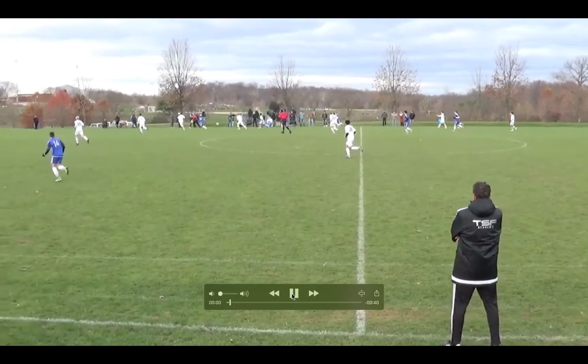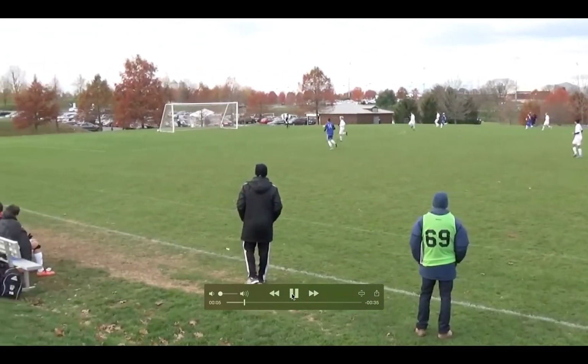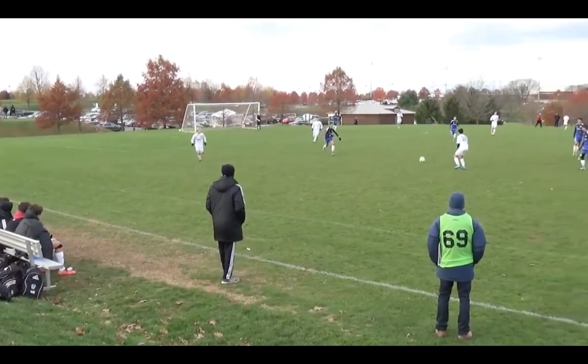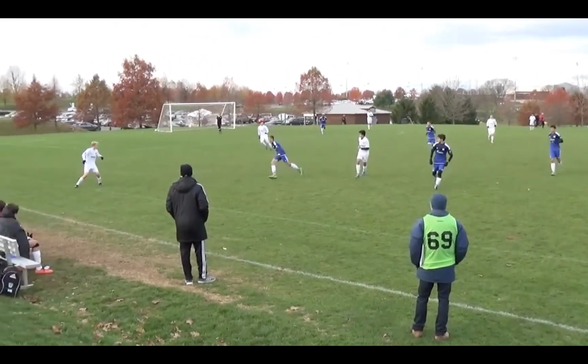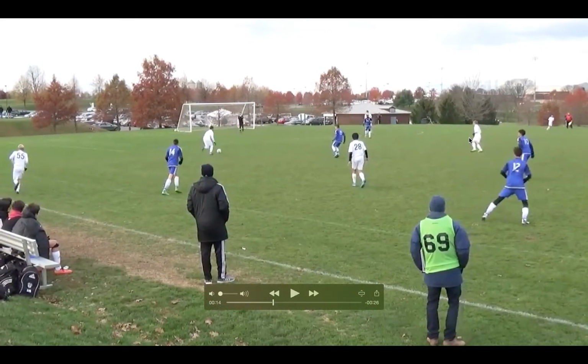So this is an example of us playing out of the back against TSF. This is the first half. Initially, it looks pretty good. Good ball by Tony to recognize that Billy's on. Good one-touch passing here. At this moment, I think Ethan has to be a little bit more demanding of the ball. I think Jake has to be a little more confident to find that pass so that we can get forward.